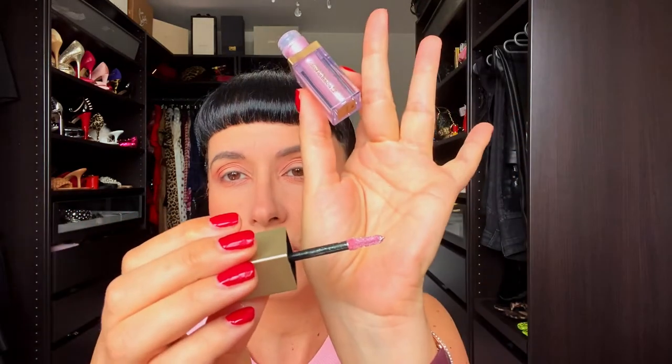Okay guys, so I've done this eye color and it's quite simple, and now I'm gonna apply, hopefully it will match. I'm gonna apply this Stila liquid eyeshadow, and this one is called Glitter and Glow by Stila, and the name is Lilac Ice. So I'm just gonna show you how it looks. So it looks like that.